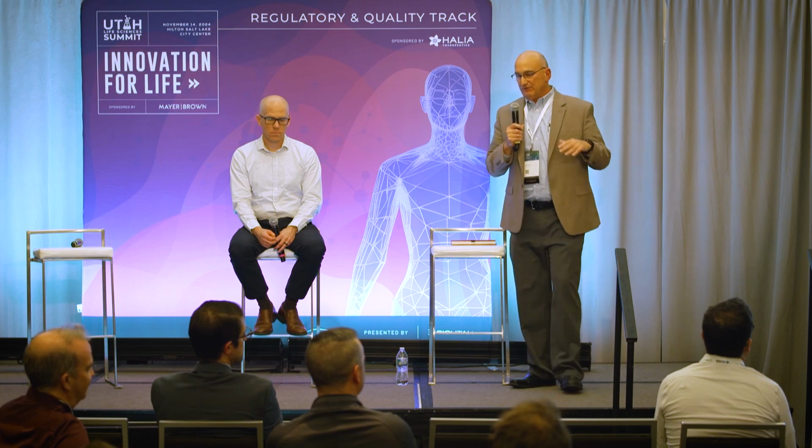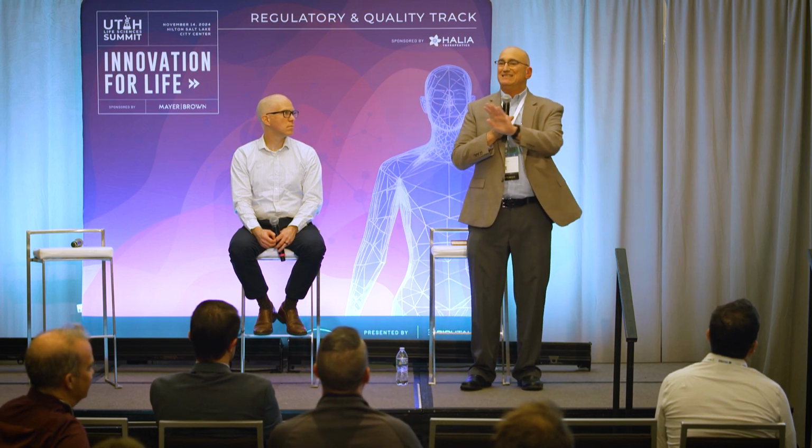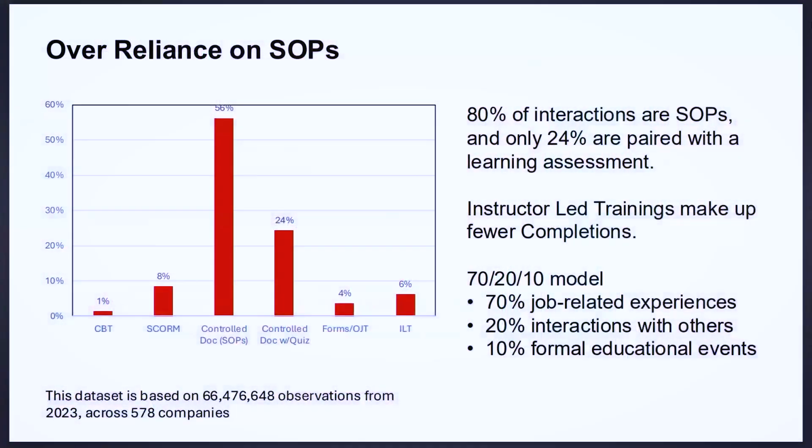When I look at even larger sets of data, I did another analysis that had about 66 million observations in it. And mind you, this is across the whole industry, 130 countries, right? The reliance on SOPs is enormous. And only about 24% of them are even paired with a learning assessment.